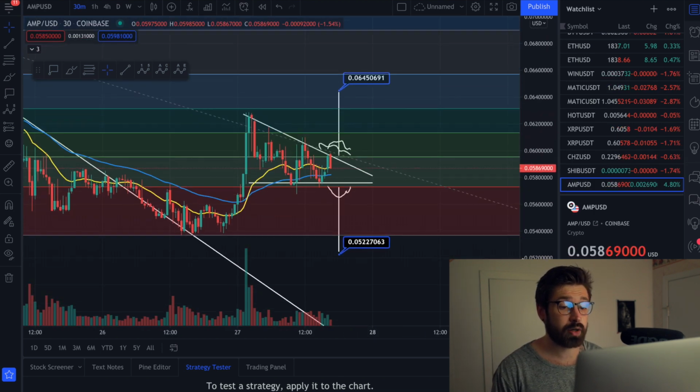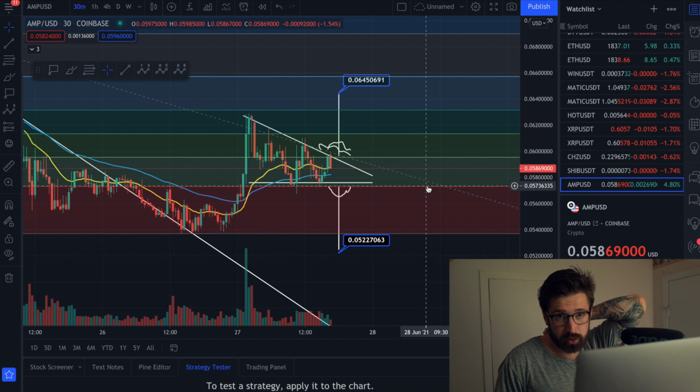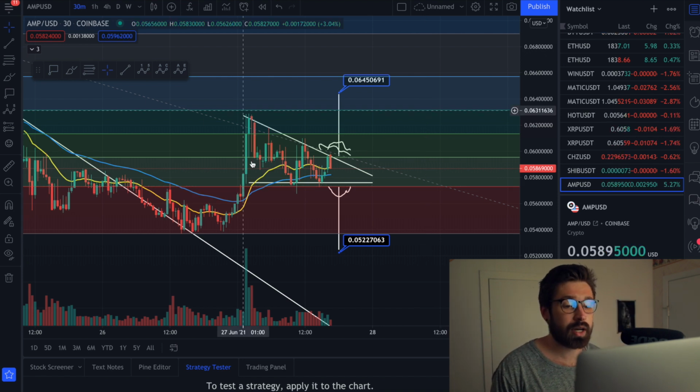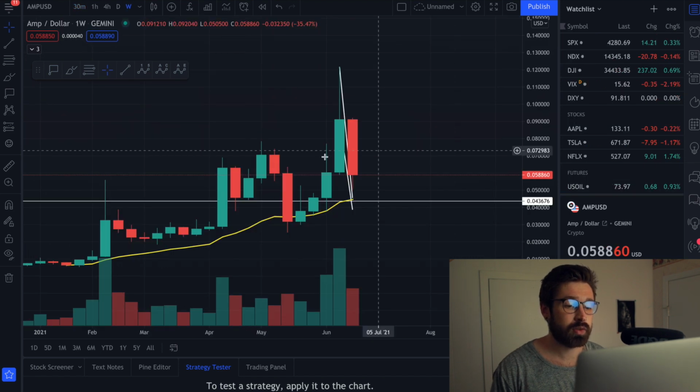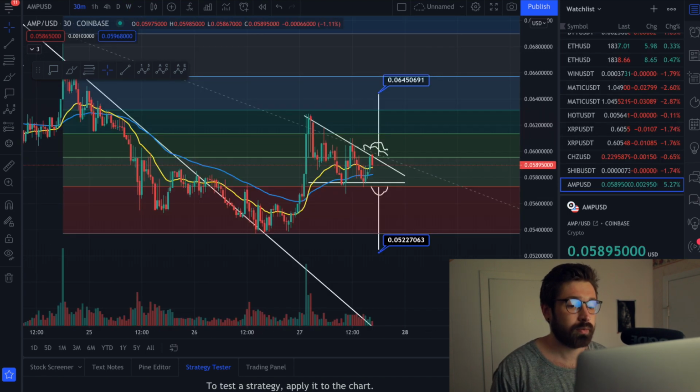All right, guys. So that's it for AMP. Just a quick one. If you're looking to day trade or swing trade AMP, keep an eye on that pattern there. Overall, AMP is very strong, beautifully holding the support of the 20 EMA. And I think has a lot in store when we see this bull run continue here.